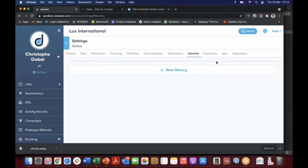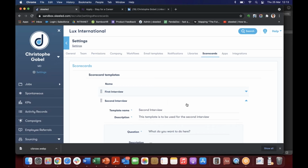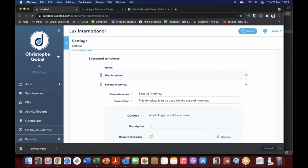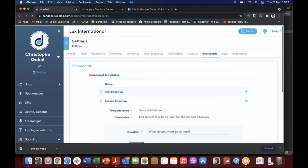Libraries is where you can add content and classify certain jobs by functions. Scorecards is an important feature to reduce bias, of course, where you can create scorecard templates that all the different people interviewing candidates will have to use and provide feedback on.